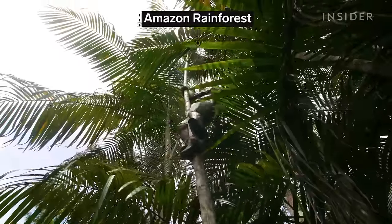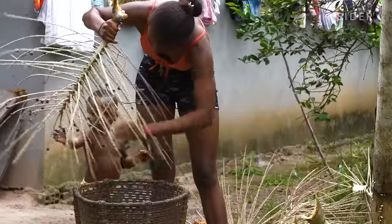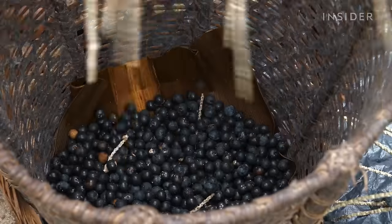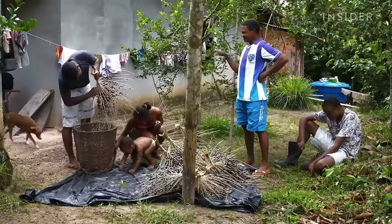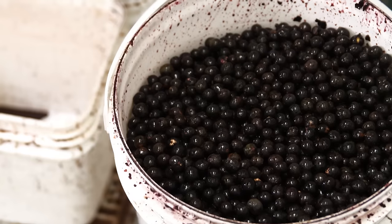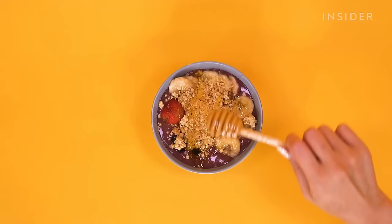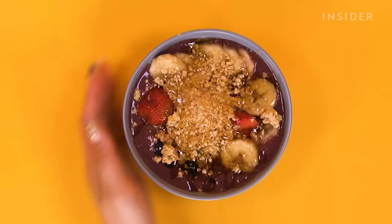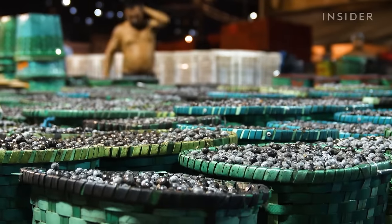In the Brazilian Amazon, farmers risk their lives to scale thin trees for acai. The berries have been a staple food here for centuries. But in the last decade, they've gained global fame, praised for their antioxidants and blended into a valuable frozen pulp. While an acai smoothie bowl can go for $15 in New York City, Brazilian farmers make as little as 20 cents a pound for the raw berries.